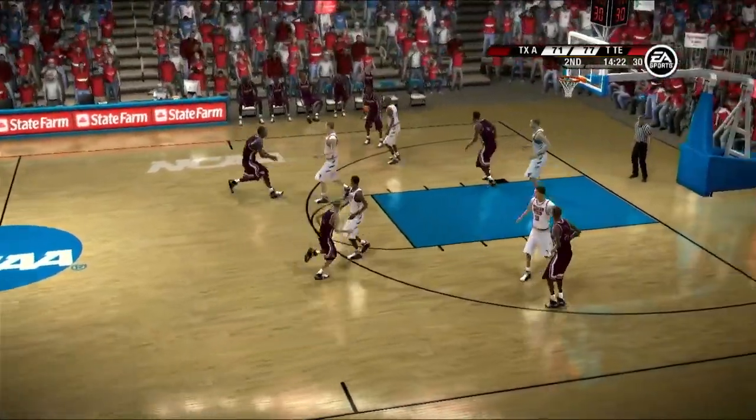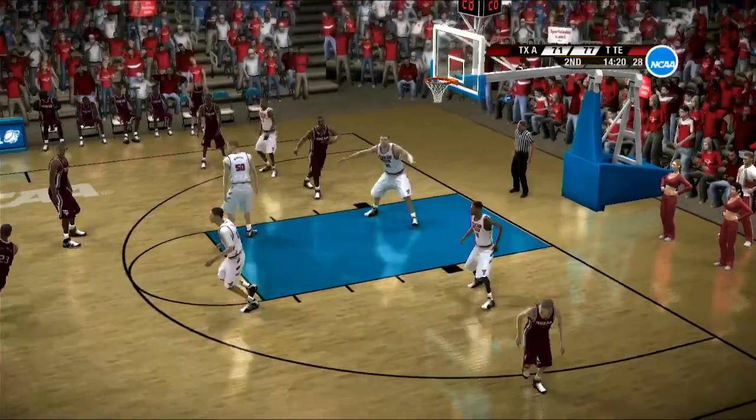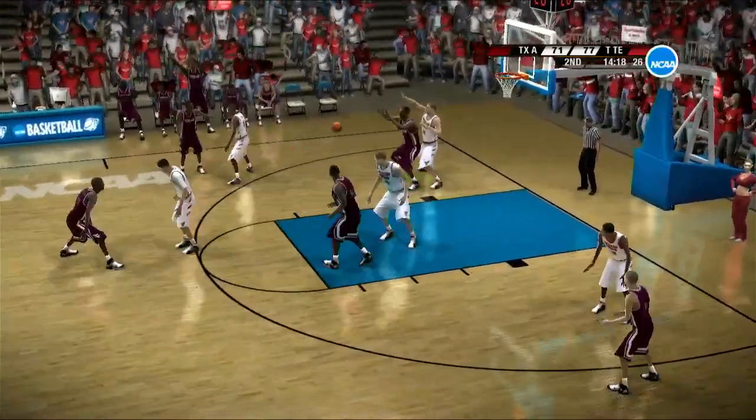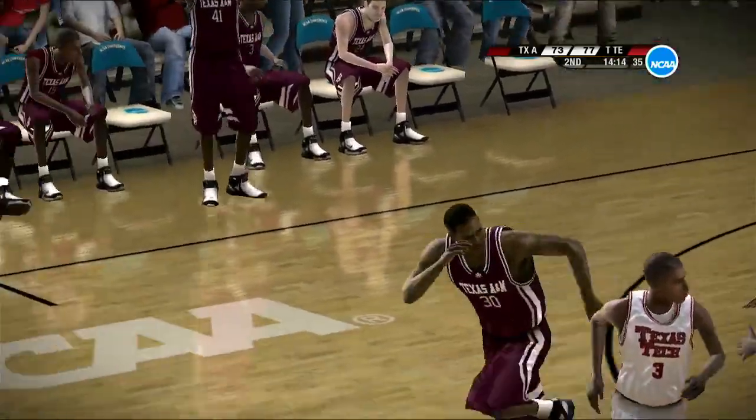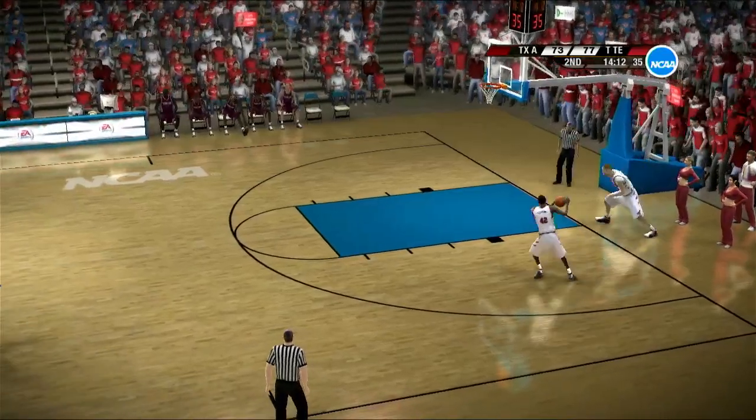Working it around the perimeter. Dickey's going to kick it back out there from down on the low block. I tell you, a post player has to be able to read what the defense gives you. Dickey's simply on fire. Hey, call the fire department, baby. This one's burning up.